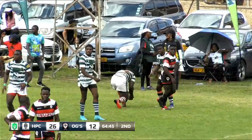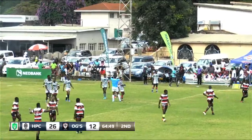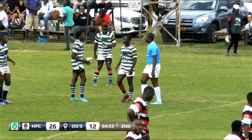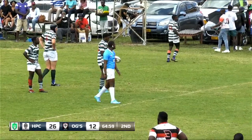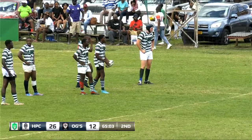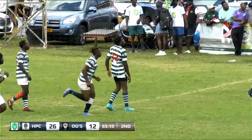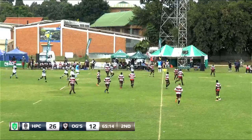Running in front of the behind his player, causing the obstruction. That's a little bit of indecision there by OGs. Yeah, not good. That's what happens when you don't run straight. I always tell the kids that I coach, you can take 1,000 steps to the side, but if I take one forward, I've done better than you on the rugby field. Oh, yeah. For sure. And that's a good point here, because they've now lost 25 metres.